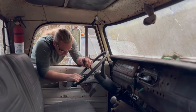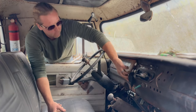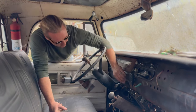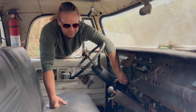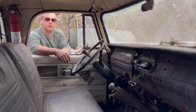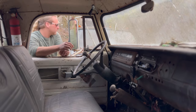Power. Let's see if we got power. Uh-oh. No horn button. Maybe headlights or something. I have nothing. Well, that's not good. Probably gonna have to jump it up front, jump the solenoid off with a screwdriver. Show y'all how to do Mopar solenoids.